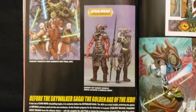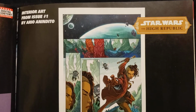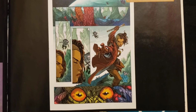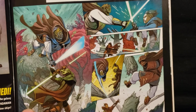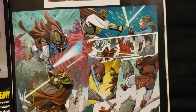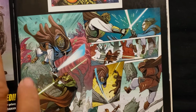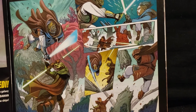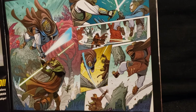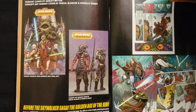Now we got some pages over here from the first issue. Interesting. Because the only time I've seen this guy was as a... I guess it just shows that all the species and everything we've seen in the movies, some of them are Jedi, and then some of them are bad guys.